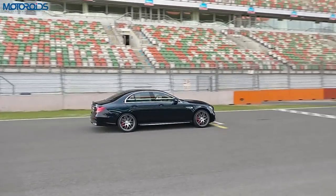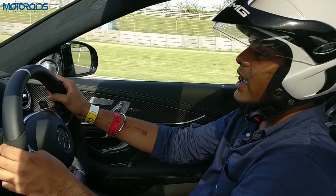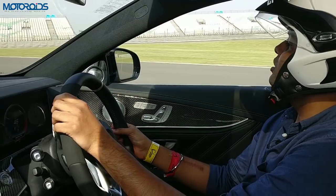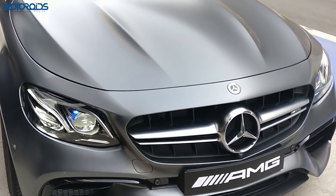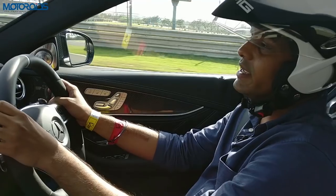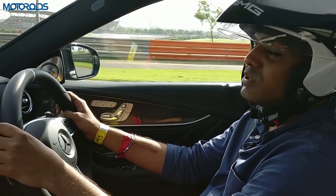And we've been given 2 laps at the BIC, and due to paucity of time, all we can tell you about is our experience from inside the car. It looks pretty much like the E-Class, save for a few sporty elements on its face, a neat looking grille which also helps the engine to cool down.